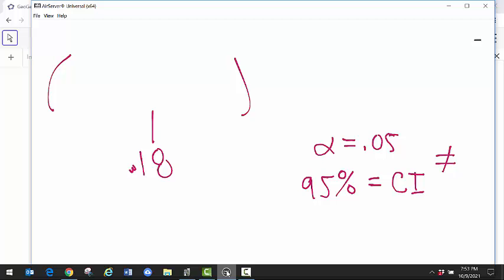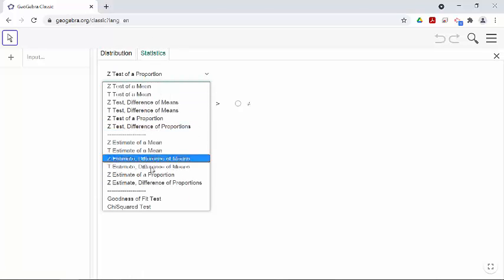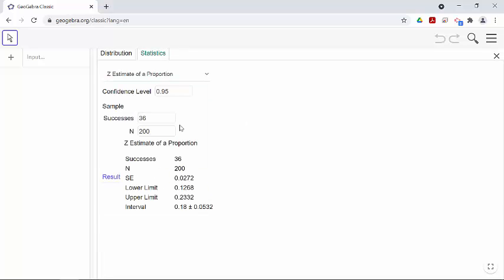So let's just say I wanted to think about it differently. Instead of having an alpha of 0.01, I just want to say, hey, what would happen if I tried to make a 95% confidence interval for the same question? So I'm going to go back over here and this time do a z-estimate of a proportion. I want a 95% confidence interval. Here's my data, and it says my lower limit would be 0.1268, and my upper limit would be 0.232, okay, with a margin of error right here of about 5%, 5.32%. So take 18 and plus or minus 5.3.